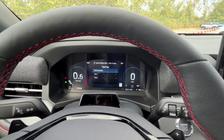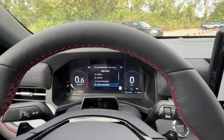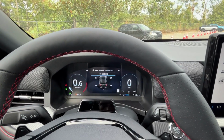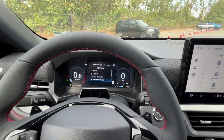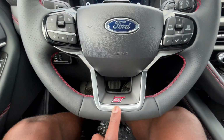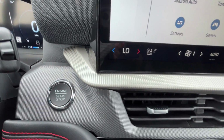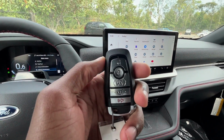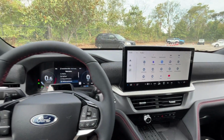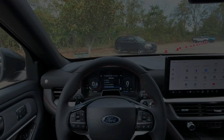So I can see fuel economy, and then I can also see oil life, tire pressure monitors. So everything's pretty self-explanatory on the wheel. I like that there as well. Push button starts here. Finally, here's the key fob with remote start. But next, let's go ahead and take this 2025 Explorer ST out on the road for a test drive.